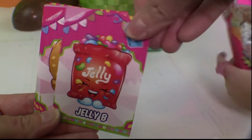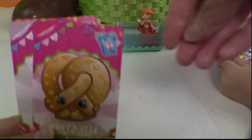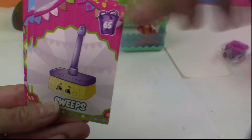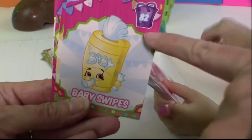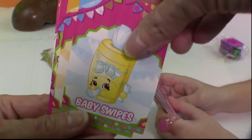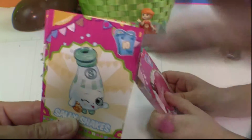Should I show everybody what we get? Collector's cards. So, Jelly Beans, number 34. Pretzel, 49. Sweeps, number 65. Baby Swipes, number 82. She's cute, she's got a little bottle. Sally Shakes, salt, number 10.